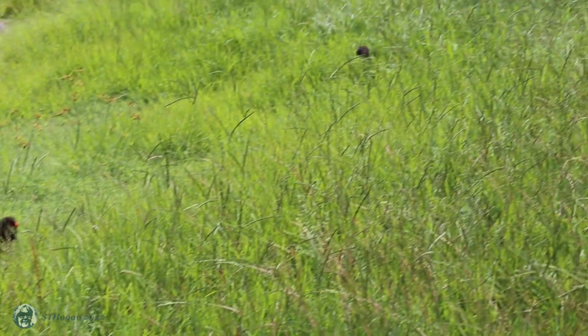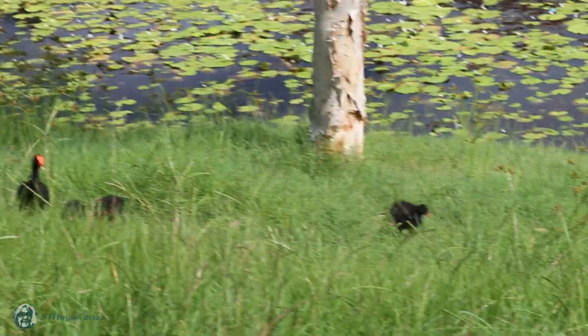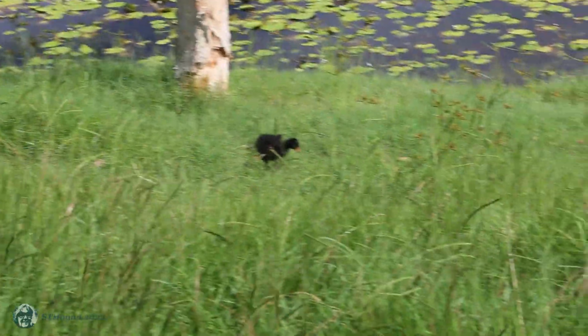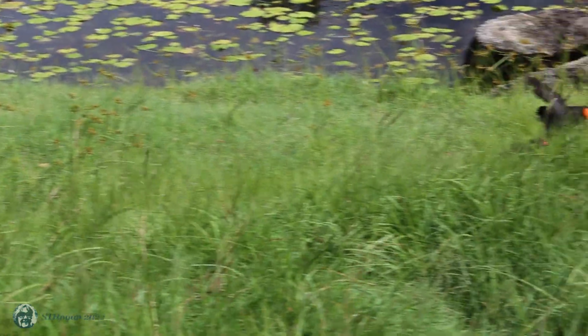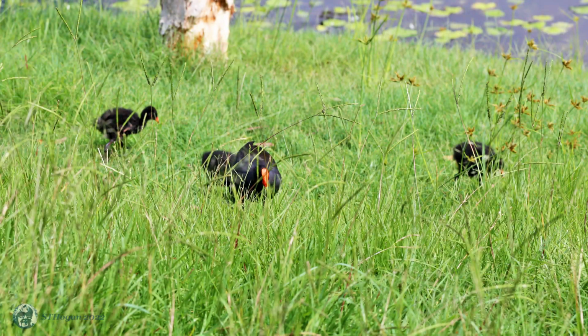There are often more than one adult bird with each lot of chicks, and the extra adults are not always obviously with the chicks, but if any danger or any threat is perceived towards the chicks, the other bird or other birds will come running. They're very brave and they'll take on humans or anything.